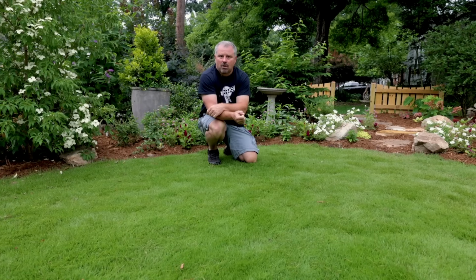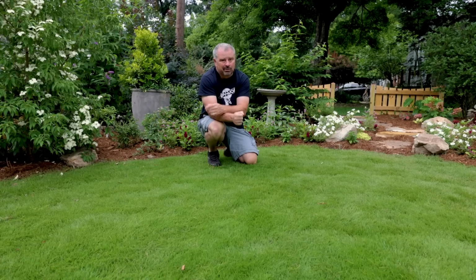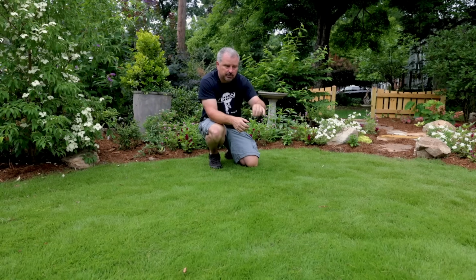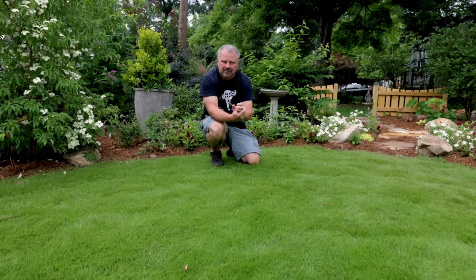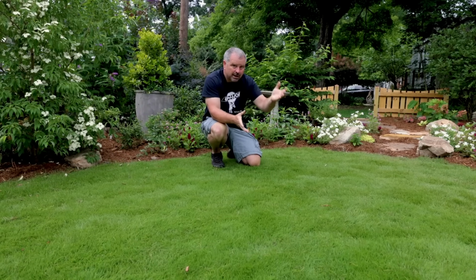It needs about 1 inch of water a week, and I will typically just water this once a week pretty heavily. I did really good prep on this, so there's compost underneath it that was tilled in, and so I just haven't had to do as much watering just because the prep was very good.